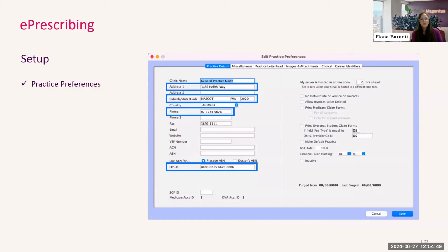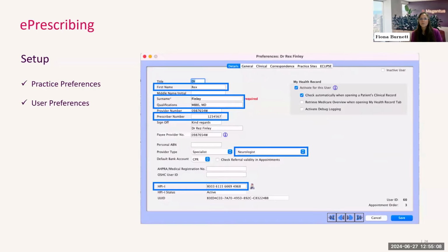From there, you can move on to the setup within Genie for users to be able to ePrescribe. There are particular practice preferences to configure to ensure that the information is available there to be sent with your e-prescription. Ensure the preferences for each Genie user who is going to be using ePrescribing are completed correctly. This includes having their provider type and specialty selected, and their prescriber number and HPI.